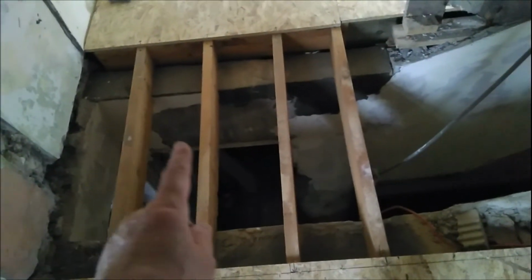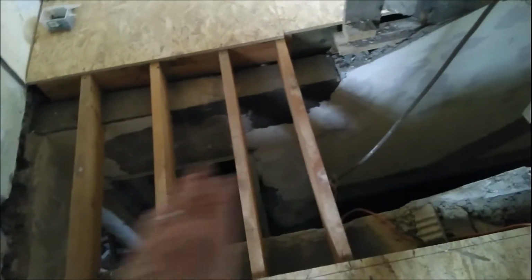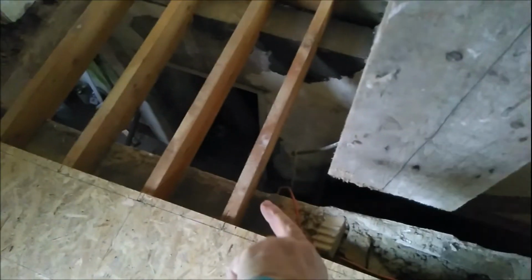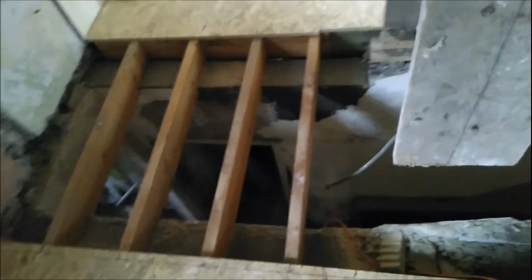We've got 4 at fairly equal spacing, and then this last one ends at 4 foot from the wall. So when it comes to doing this part of the wardrobe, I'll just screw into that side there, and then that should be sufficient.